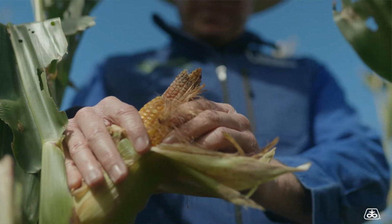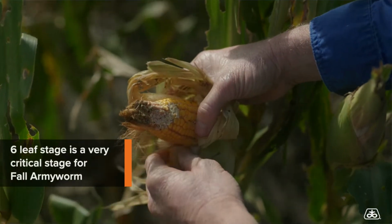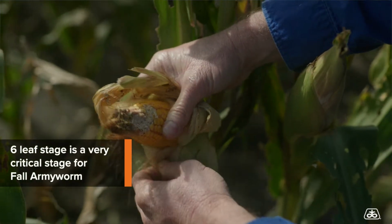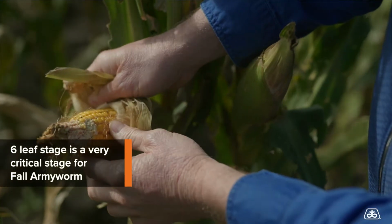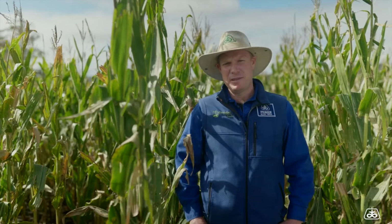When the crop is emerging from the ground to roughly 6 leaf stage is a very critical stage for fall armyworm. In the early plant, it can be not as critical as the numbers are quite low during this period. However, if you plant during the season, that early crop phase is critical, as fall armyworm can do a lot of damage very quickly by taking out your plant stand and reducing plant populations.